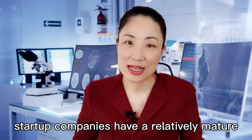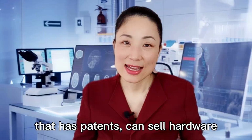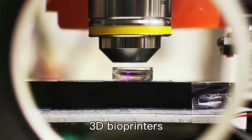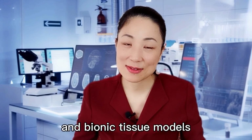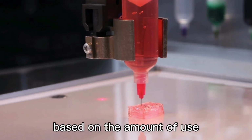These types of startup companies have a relatively mature business model that has patents, can sell hardware, 3D bioprinters, and bionic tissue models, and can also charge bioinks based on the amount of use.